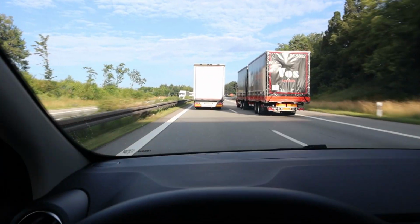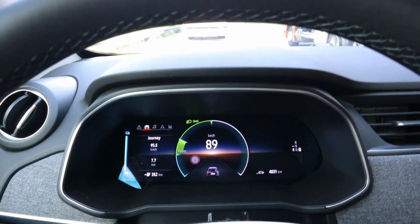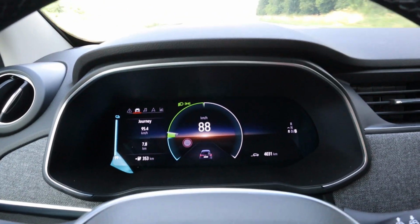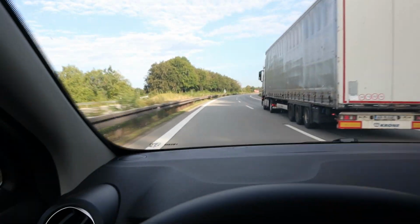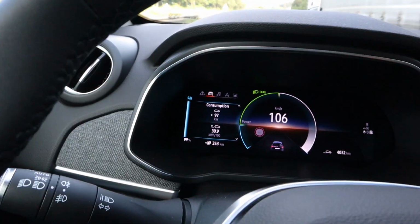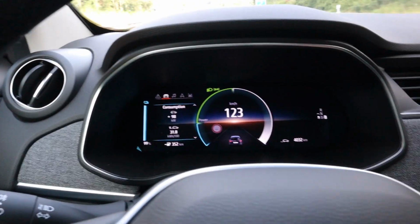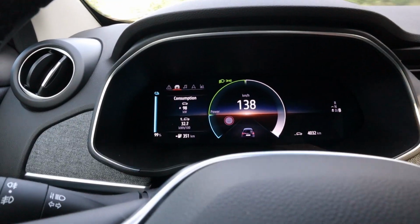Weather should be nice. The speedometer in this car is pretty accurate. At lower speeds, it's just 1 kilometer an hour off. Higher speed, it's 1.5, maybe 2. Totally fine. And accelerate fully. Let's see what the power says. 100 kilowatt are being used. And then at 145 it will just stop.